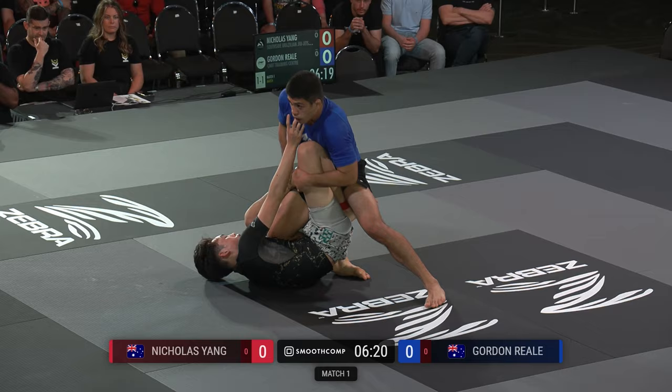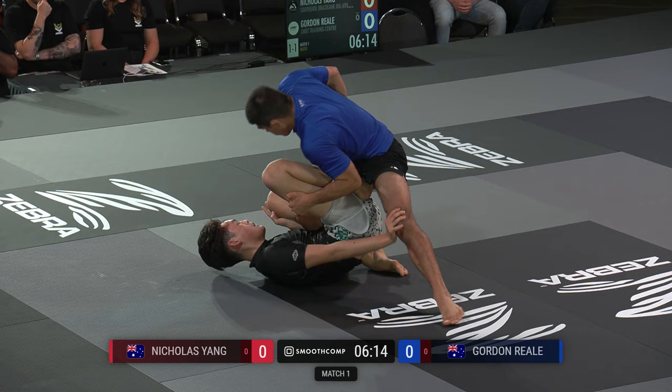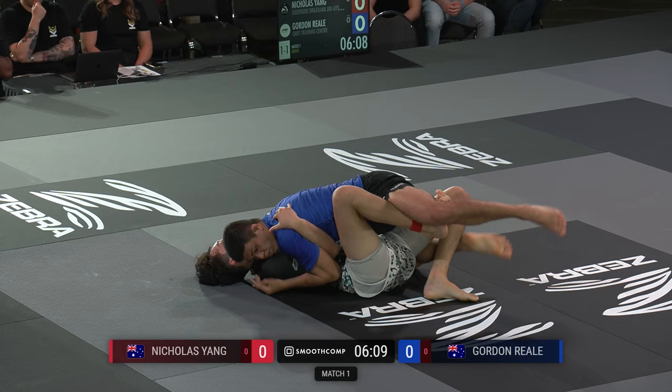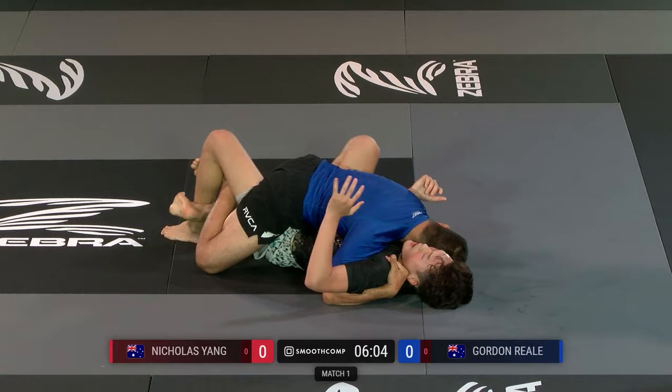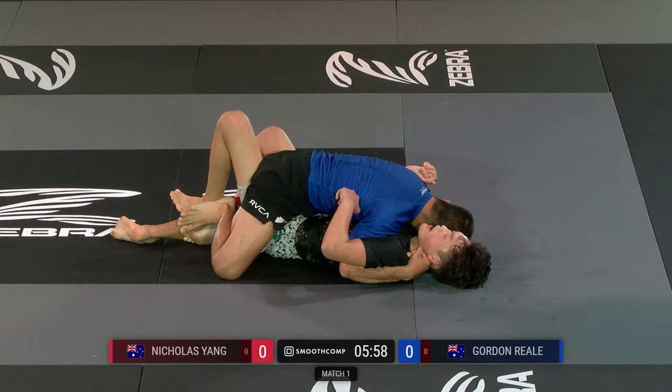So Nick again has entered into that leg. He's into an ashi position at the moment. But again, Gordon's doing a good job of putting that weight forward. He needs to try to step over now. That butterfly hook still presenting problems. There he seems like he's passed comfortably into that half guard.